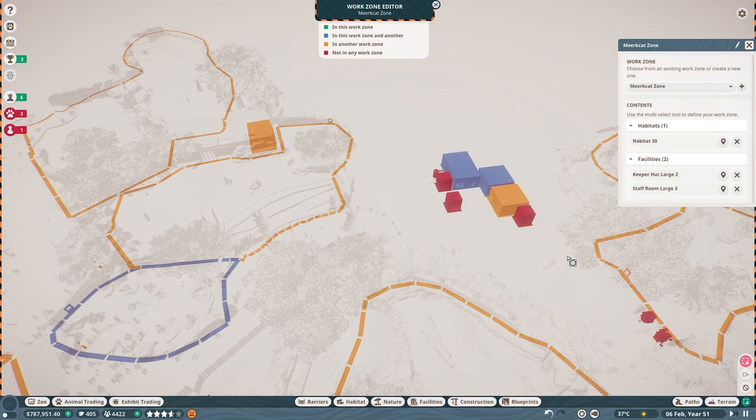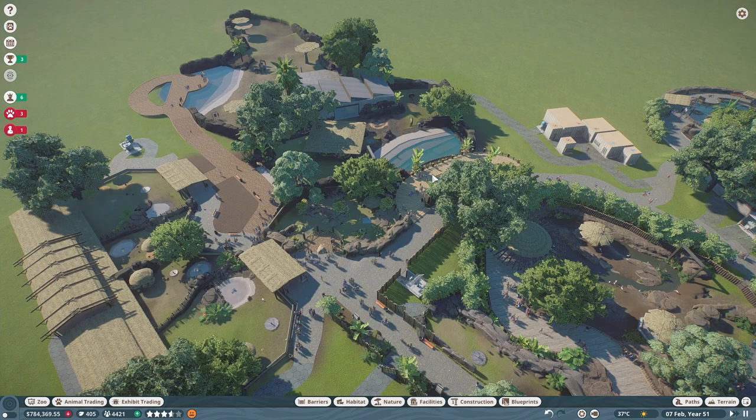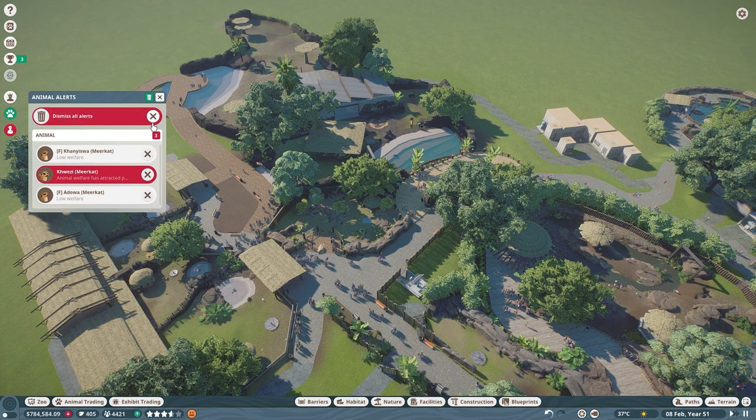Yeah, keeper hut large 2. Okay, well, you should be good to go. Hopefully he takes care of that, but we'll have to keep an eye out. I'm gonna delete it for now.